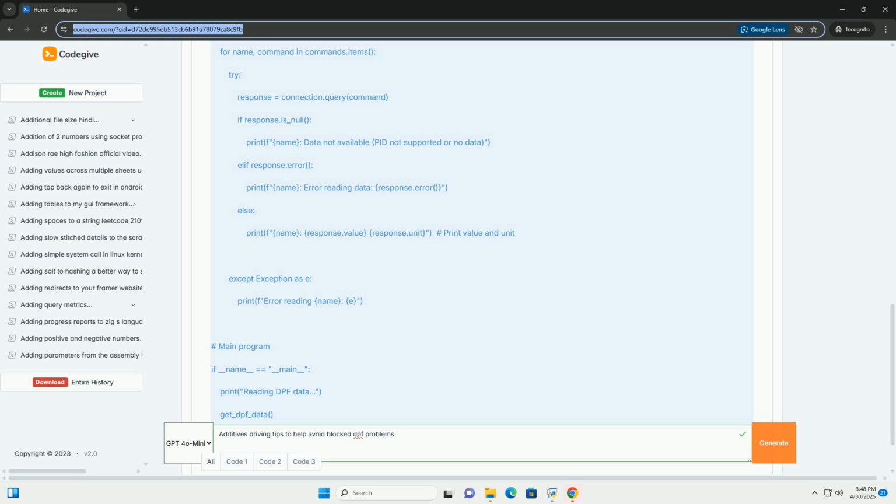How they work. DPF additives typically contain metal-based catalysts, such as cerium, iron, or platinum. When these additives are added to the fuel, they are burned along with the fuel in the engine. The metal oxides that are formed during combustion are deposited on the soot particles in the DPF. These metal oxides act as catalysts, lowering the soot's ignition temperature.